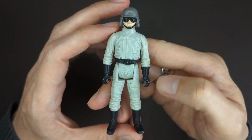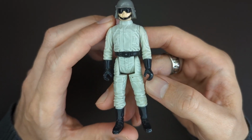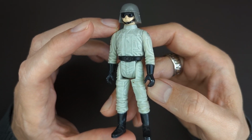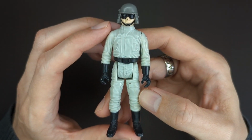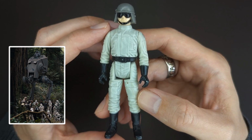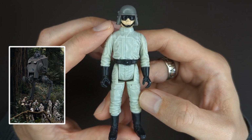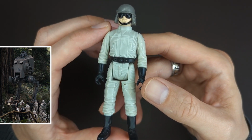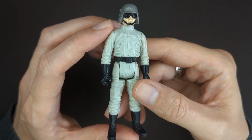This is an AT-ST driver, or AT-ST pilot, from Return of the Jedi. And as the name implies, he's the driver or pilot of the AT-ST vehicle. AT-ST being an acronym for All-Terrain Scout Transport. It's a rather simple outfit, I guess, but I think it's a nice figure.